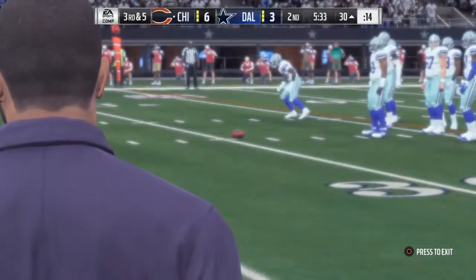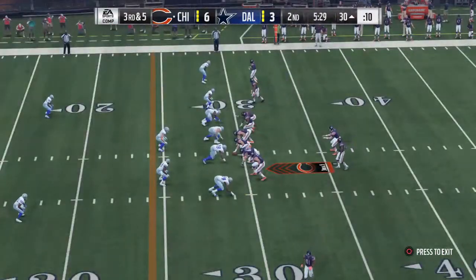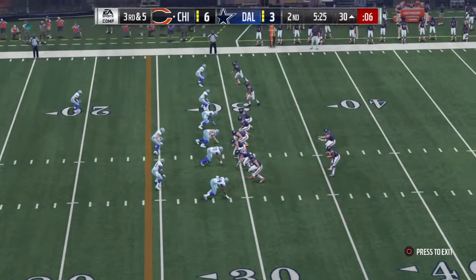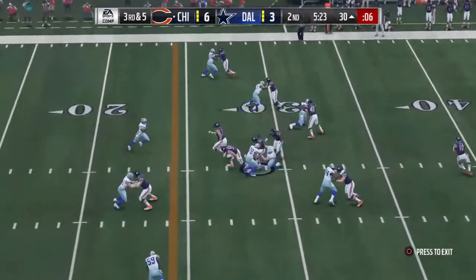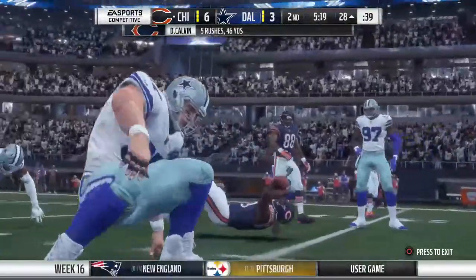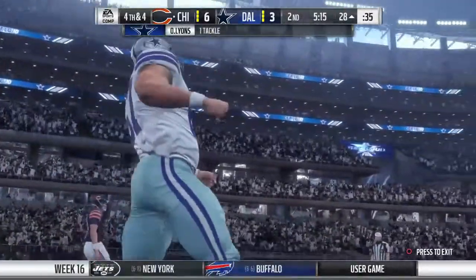And on third down, the Cowboys bring in an extra defensive back. They'll run it now out of the gun. Might have gotten this one down to the 28, and that's all. Just a yard on the run there, and that's going to bring us to a fourth down.